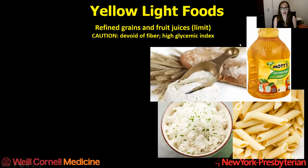Fruit and sugar sweetened beverages have different categories, but fruit juice falls in that yellow light zone where you may have some small benefits from the phytonutrients, but the fiber's been removed. And so your body doesn't treat it all that differently from Coca-Cola, to be totally honest.